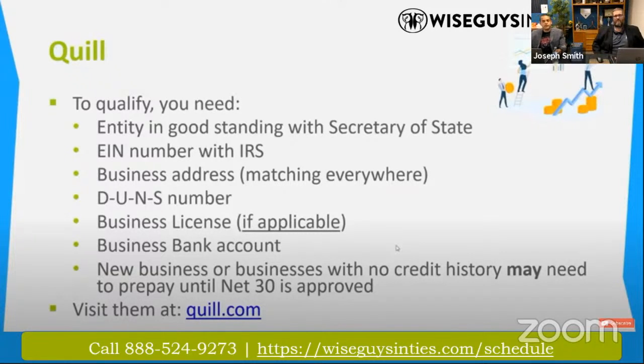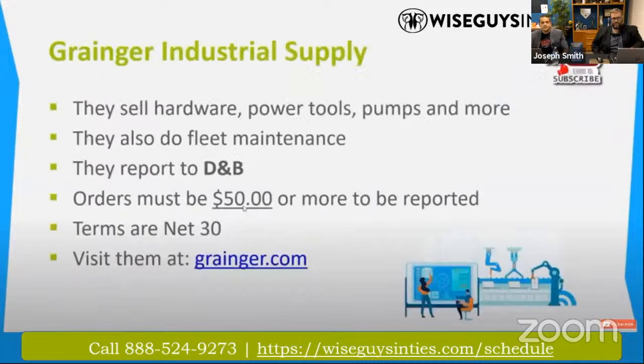Now, to qualify for Quill, what you're going to need is an entity in good standing with the Secretary of State, the EIN number with the IRS, a business address that matches everywhere, the DUNS number, a business license, and a business bank account as well. And then, like we said, new businesses or businesses with no credit history may need to prepay until the net 30 is approved. You can go ahead and do this and visit them on quill.com. Sometimes you just need to get on the phone with their credit department to work those little kinks out.